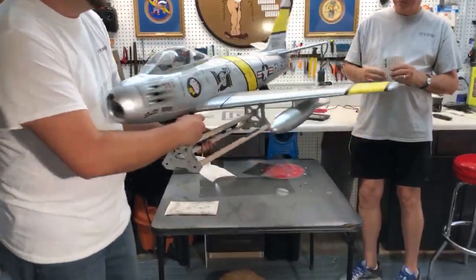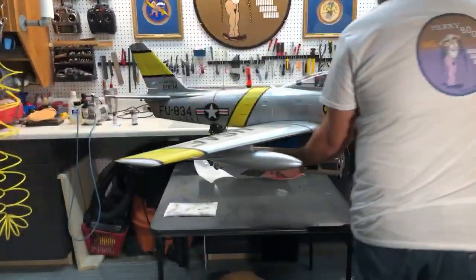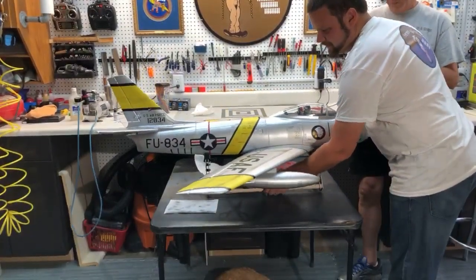On our cruise-in stand. Thank you, Ryan, for the cruise-in stand.